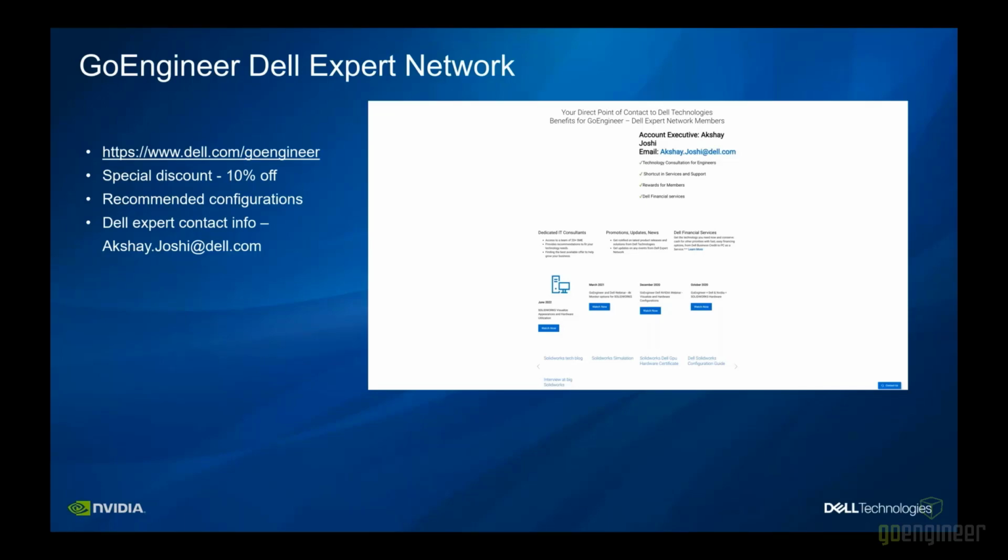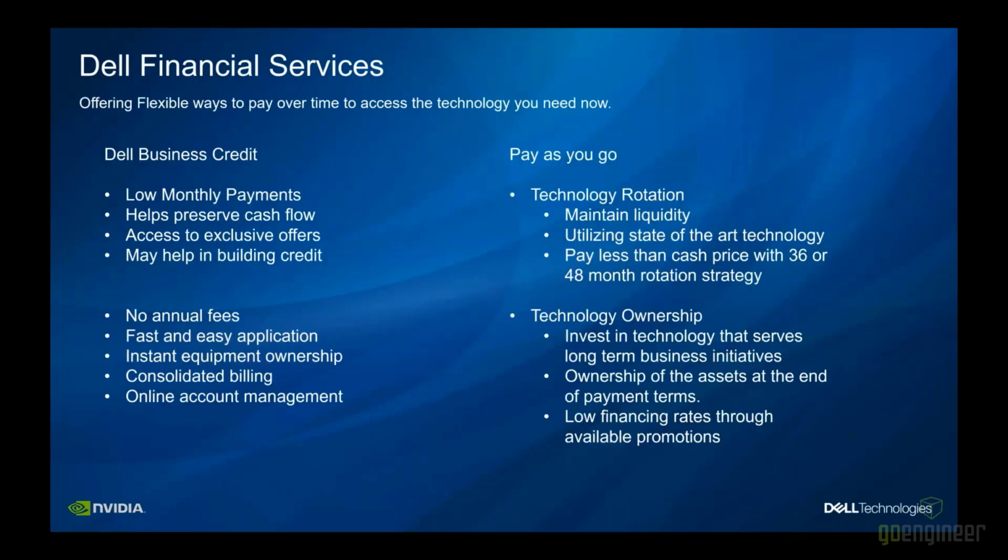Speaking of getting the right equipment, often financing can be a factor that limits you from getting the right hardware. And again, the summary of Scott's presentation was that it is extremely essential for you end users who are essential employees to have the right hardware, and that we don't have to compromise on the specification and technology that you're getting. That is where Dell Financial Services can come in and offer you flexible ways to pay over time. There are two different ways you can take advantage of Dell Financial Services.